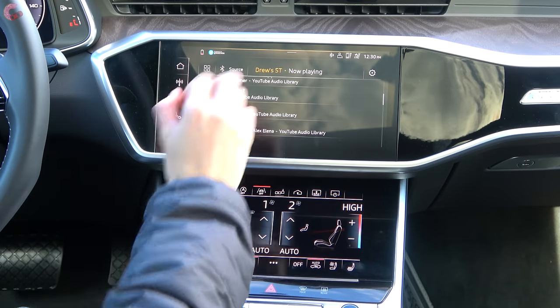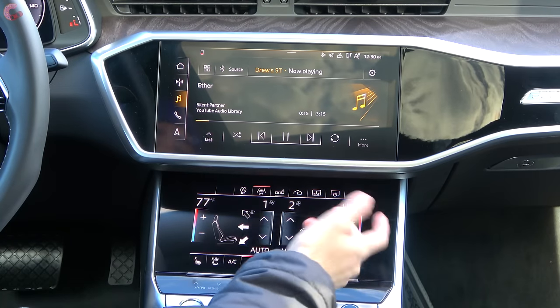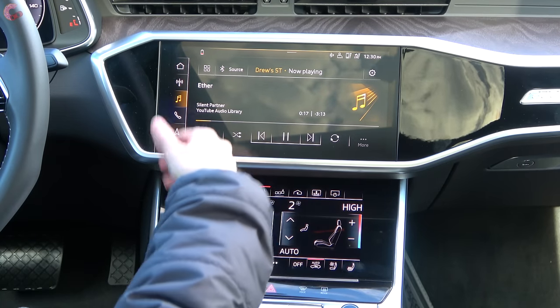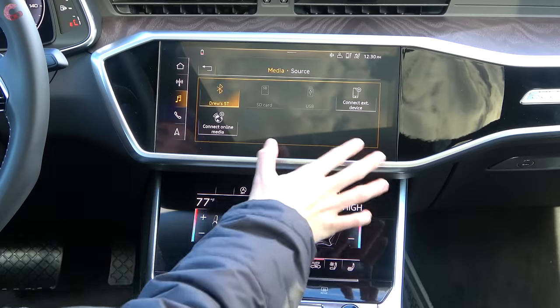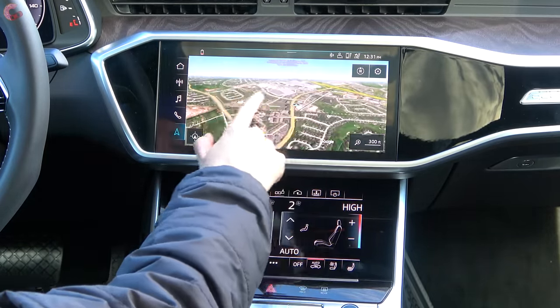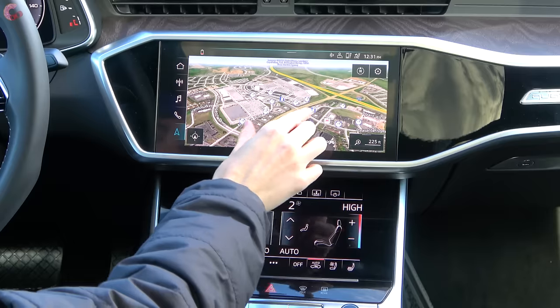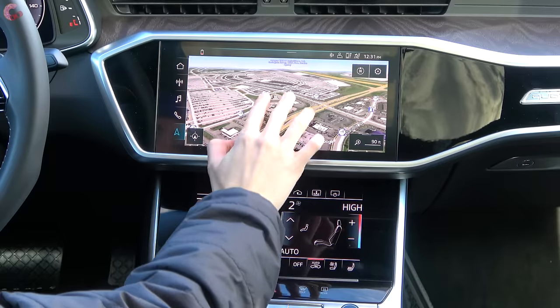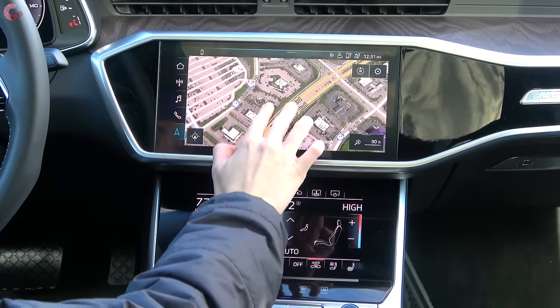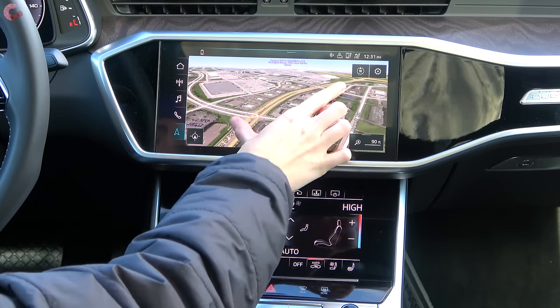As you can see right now, I've got my Bluetooth audio playing. And then I can control it right here with playing and pausing, skipping, as well as changing to different sources right here. Heading into navigation, this is, of course, an Audi staple, having your full Google Earth maps. They look beautiful on this main display, as they do on the virtual cockpit. As you can see, you've got the full control, including the tilt and 3D buildings.